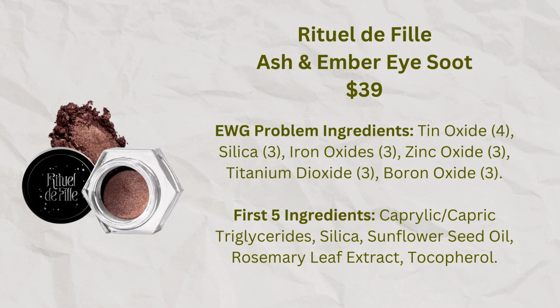And then Rituel de Fille also sells an eyeliner which is black and comes in a globe-shaped container that is actually one of their most popular products. And I have actually never used this product, but I just have this little sample of it. The one time I actually did try it, it worked better than I thought. So I'm going to try this on my other eye, and we'll see how that works out.